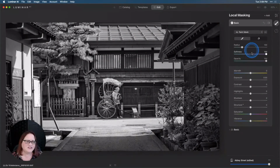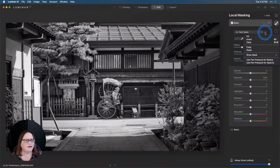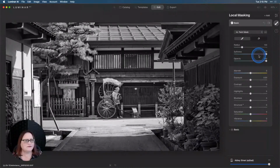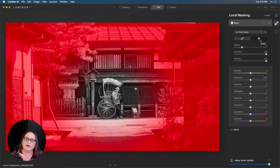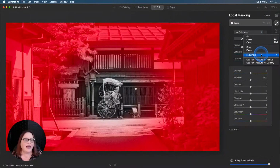And if I go ahead and make adjustments here, it's going to further make those adjustments on the middle of the image. I actually want it to go on the outside. So what I'm going to do here to show you what's happening is go ahead and Show Mask. And then I'm going to go ahead and click on the ellipses again and go to Invert. And this is going to make it so it's everything outside of our subject. So everything in the red will be affected. Now I'm going to go ahead and click back on the ellipses and hide the mask.